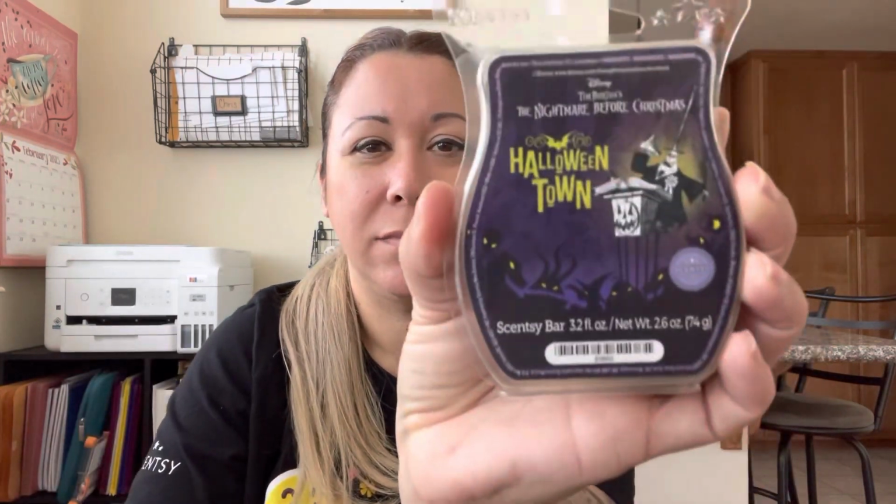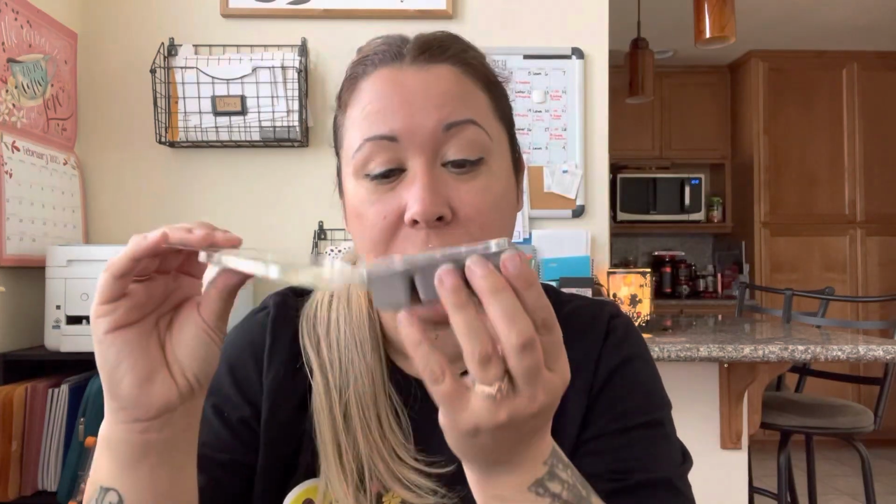And then the last one in that trio is Halloween Town. And this one I do love. It's a favorite of mine. Again, there's something off about it. Maybe they did that on purpose.